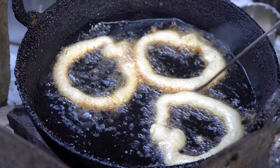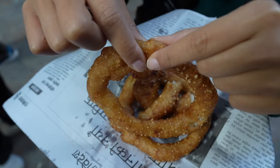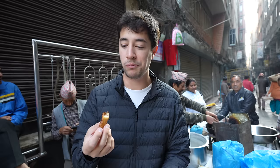Simple breakfast food, a little bit oily, not bad. Nepali donut. It almost looks like a bagel or like a pretzel too. Not bad. We got the sel roti, but you gotta have it with tea. Oh my god, I'm going to get killed here. So we're taking the sel roti over to a little tea stall to have it with some tea. I think it's going to go really well like that.